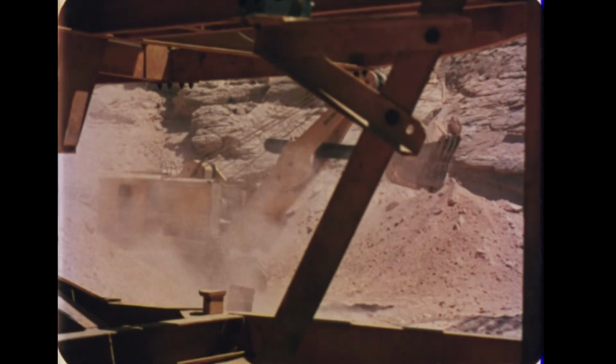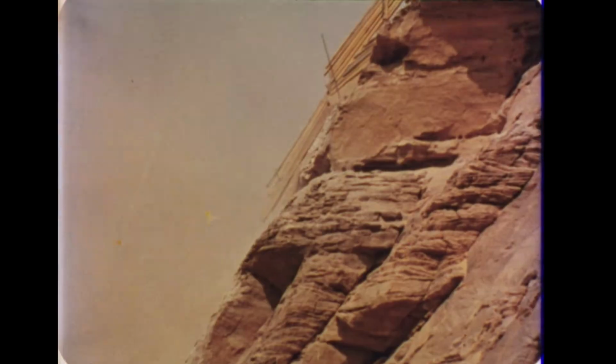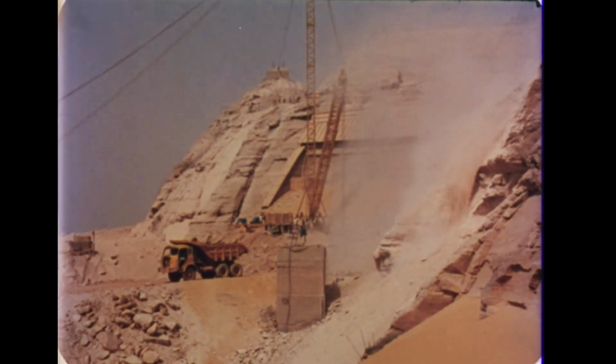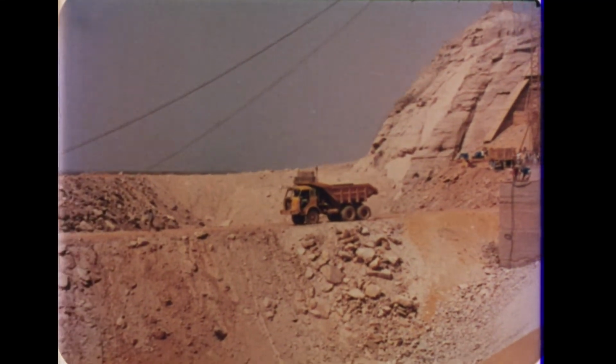Excavation work with special machines starts from the top on the rock plateau that has been prepared. A guard over the facade prevents large rock fragments from striking the layer of sand. The rock material, removed from above the temples, is used for the construction of the dam.